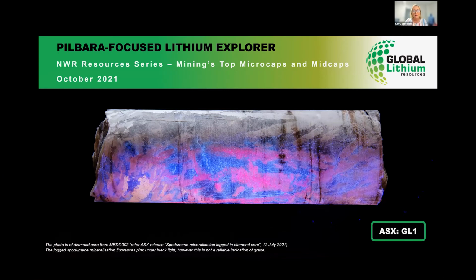Next up, we have Global Lithium Resources, and joining us today is Jamie Wright, the Managing Director. The ASX code, as you can see on the screen, is GL1. They're an emerging lithium exploration company, and their primary focus is on their 100% owned Marble Bar Lithium Project, which is over in the Pilbara area of Western Australia. Here to give us an update and all the exciting news, please welcome Jamie Wright.